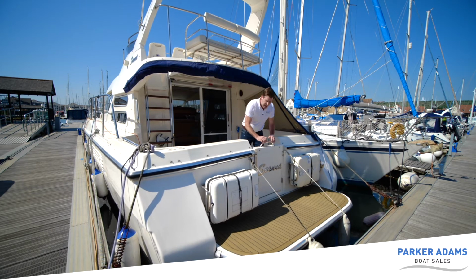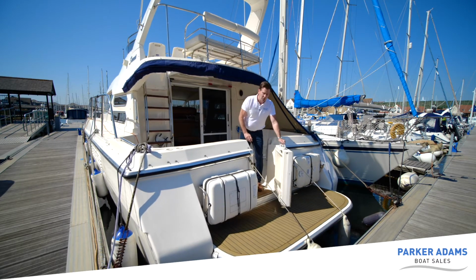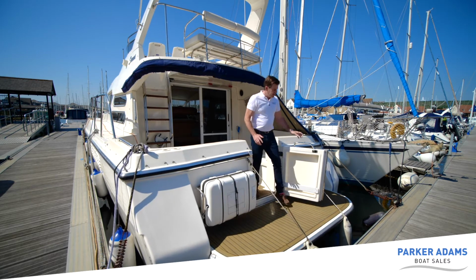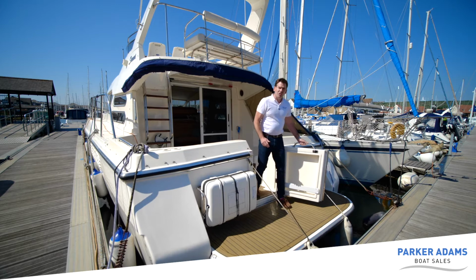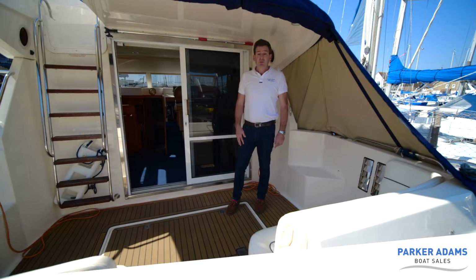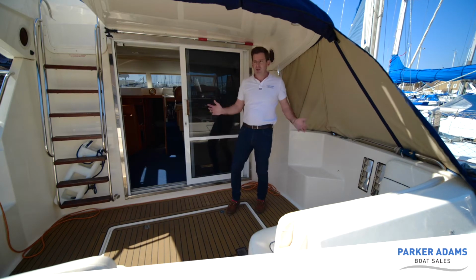But this is a very hefty opening door, which will protect you very much from the sea, and I like this. It's very solid and it's a good representation of the quality of the boat that we're going to show you today. The rear cockpit area, really generous.